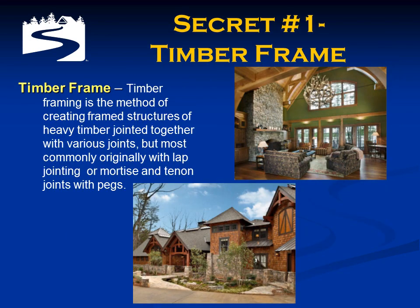Let's talk a minute about timber frame. And I mentioned that timber frame is not log. Timber frame has its own catalogs, its own magazines. Strongwood actually manufactures timber frame as well as log, but timber frame, again, is not log. Timber frame is really defined as a method of creating framed structures using very heavy timbers, and those timbers are often joined together using a lap joint. Although in more modern times, we'll see a mortise and tenon joint with some pegs in it. There are different kinds of joinery used in timber frame, and of course the cost varies with the kind of joinery.